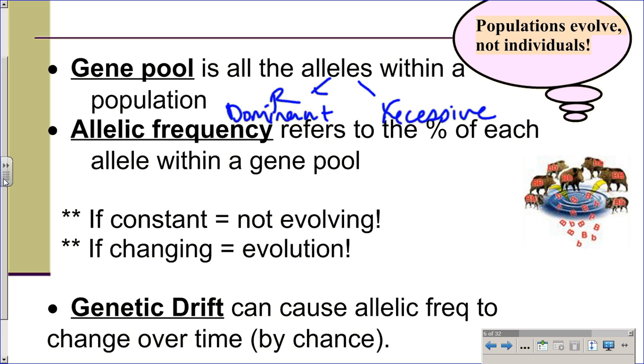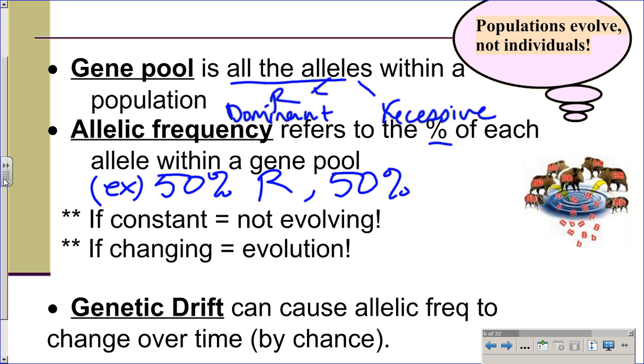So gene pool is just all the alleles, and then the percentages of those alleles, that's called your allele frequency, or your allelic frequency. So that just refers to the percentage of each allele. If it was even, what would be the percentages? They're even, equal. So it could be, for example, 50% big R, 50% little r, or it could be different. It could be 75% big R, and then what would be little r? 25%. So you actually have to count up the alleles to determine the allelic frequency. But those words, gene pool and allelic frequency, go together a lot because they help to define each other.